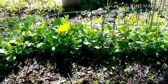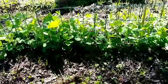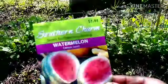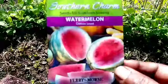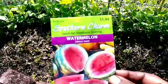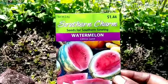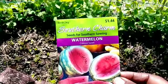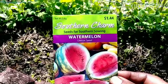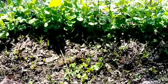So today I want to talk to you all about the melons that I am going to be growing this season. The first melon I'm going to grow is this one, and that is a Crimson Sweet. I'm definitely looking forward to growing this melon. I did grow some last season, and the possum ate some of them. Anyway, we're gonna do it again.